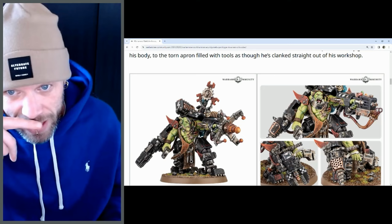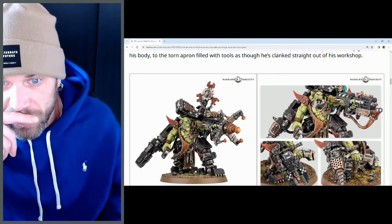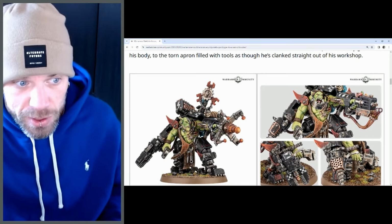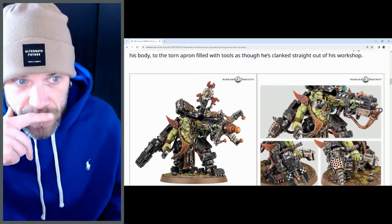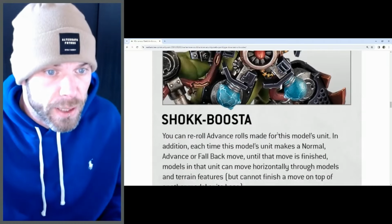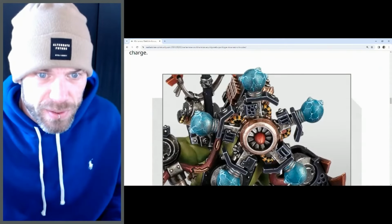I do also like the other head, which is a lot more aggressive, wearing the goggles, and he's got the big iron gob. I think that looks really cool. So you've got 2 different looks for him there. The fact that he's got 2 different gun options, 2 different melee weapon options, and then the option to have the shock booster.